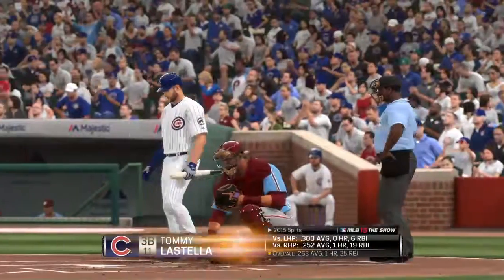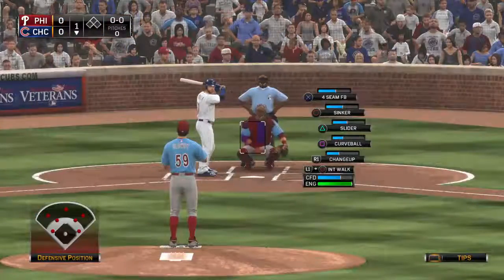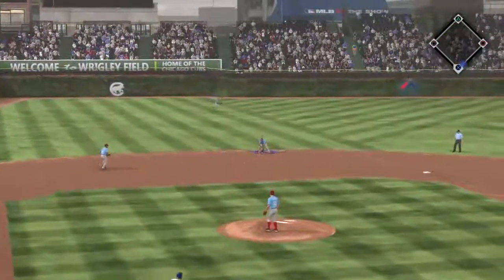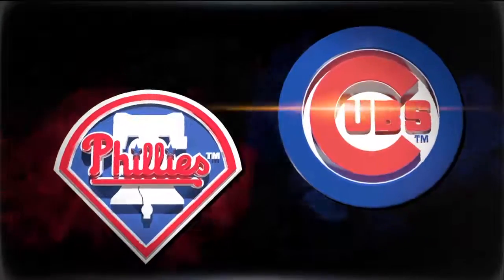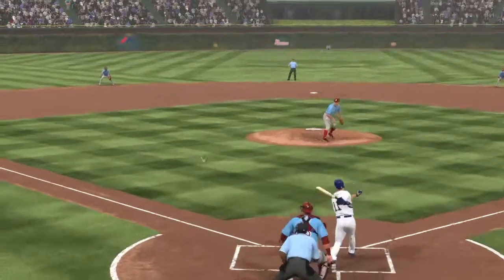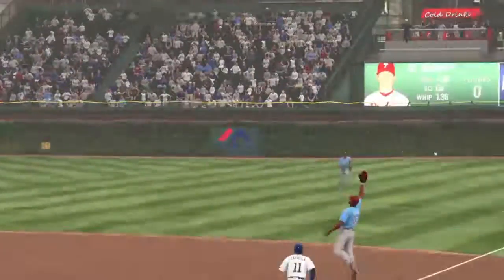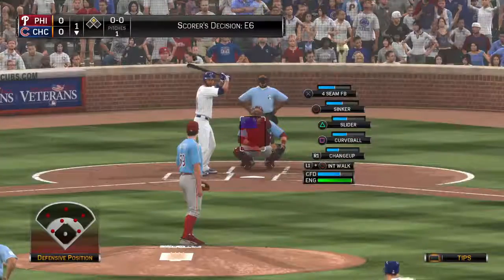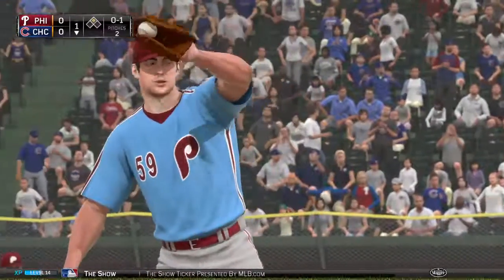Tommy La Stella will step in now to lead things off in the home half of the first. Now a swing and a hard hit ball to short. And the throw is too strong as it's over the head of Howard. Not the way you want to start the bottom of the first. This is a play that needs to be made, but instead they allow a speedy leadoff man to reach base. Here's Dexter Fowler now. Batting left-handed here as he takes a look at strike one.